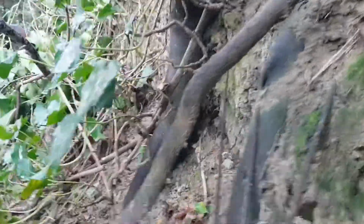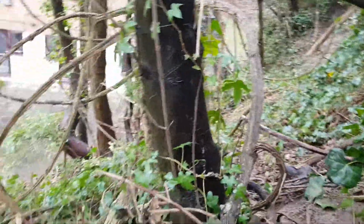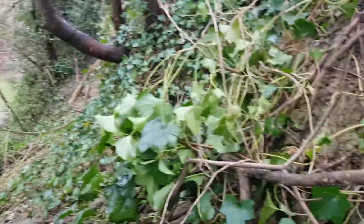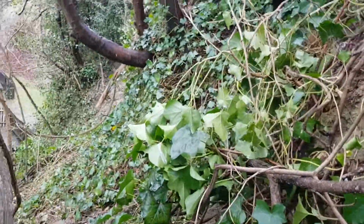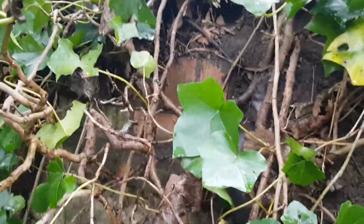Right, let's see if we can find the chalk, because the chalk is underneath it. Don't know if I want to hold on to that. Where is the chalk? I can't see. Ah, there was a bit of wall. There's actually maybe a garden wall here. Would you believe it? And some concrete underneath it.